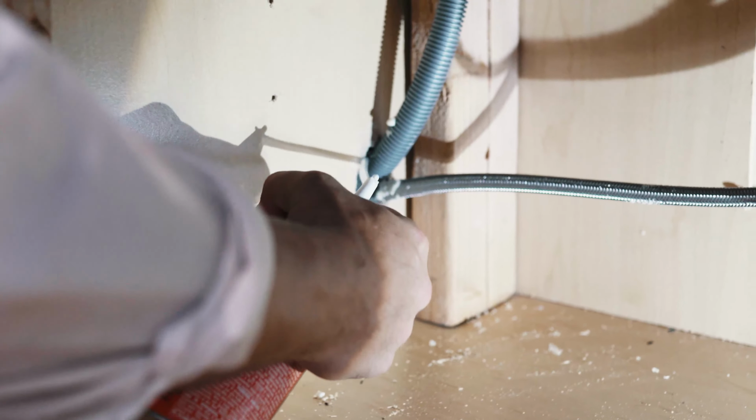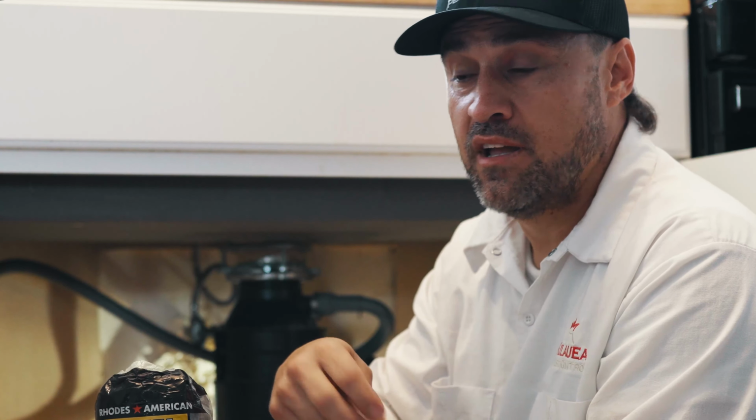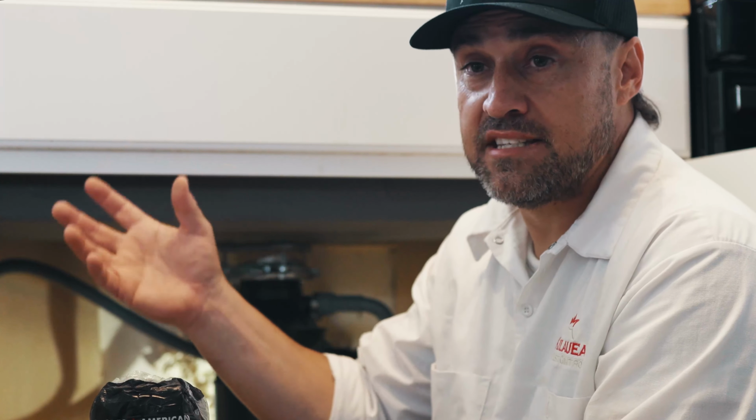What happens is the rats can chew through all kinds of things. They like to chew to wear down their teeth because their teeth are constantly growing. So rats will chew on everything from concrete, and they can work their way through concrete, to drywall, wood, and plastic piping. It's very common for rats to chew through things to help keep their teeth down.